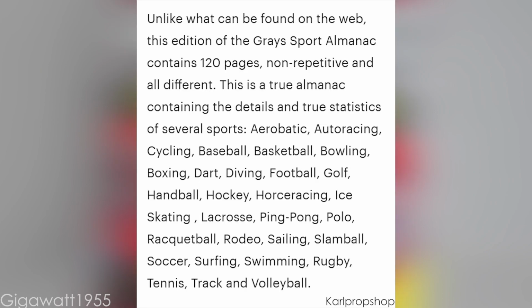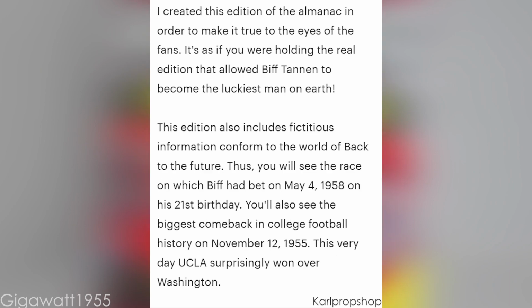Unlike what could be found on the web, this edition of the Grays Sports Almanac contains 120 pages, non-repetitive, and all different. This is a true almanac containing the details and true statistics of several sports, and then it goes on and tells you all the sports within the book. I created this edition of the almanac in order to make it true to the eyes of the fans. It is as if you were holding the real edition that allowed Biff Tannen to become the luckiest man on Earth. This edition also includes fictitious information conformed to the world of Back to the Future.